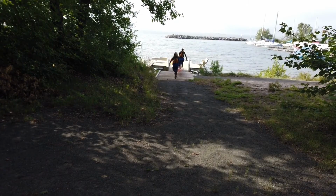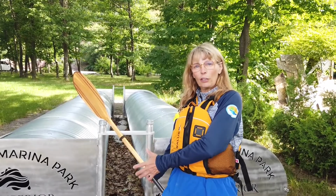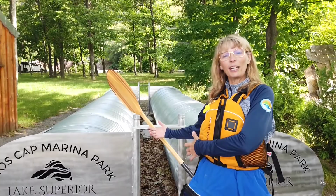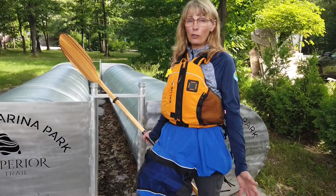The feature that I'm standing in front of is one of the water trail lockers. This is a secure locker for canoes and kayaks. It's 24 feet long. There are two doors on either end and places to put locks. So you can slide your gear into the locker and lock it up for the night if you're camping or staying at a bed and breakfast, or going into town for supplies, and it also keeps the critters out of your gear.